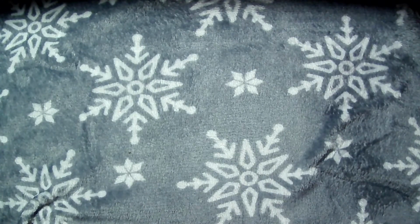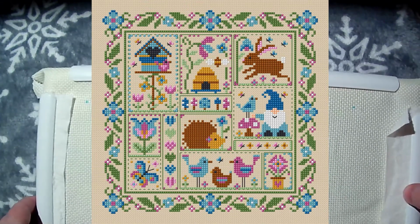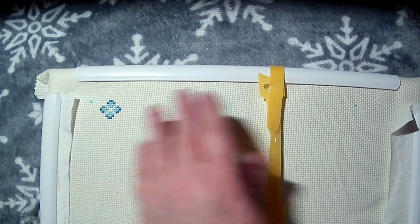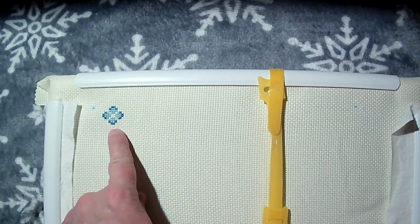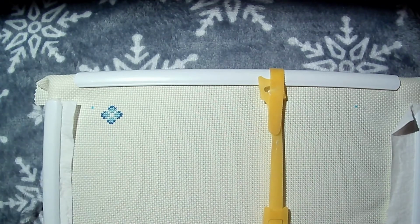The next one is also a Doreen Jones, and it is the Garden SAL from 2020. Also on this fabric, also from Facebook, and I only got that much done. It's a border, so I'm working on the border first and then going to start the whole thingy in here. But that's all I got done in a half an hour because I kept stopping and I forgot to pause the timer. So the timer said 30 minutes was up, and that's all I got done.